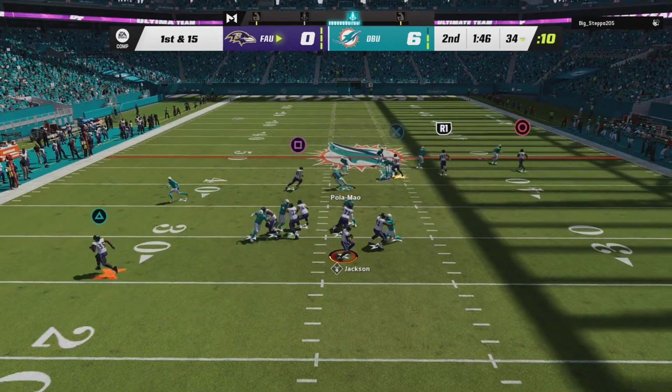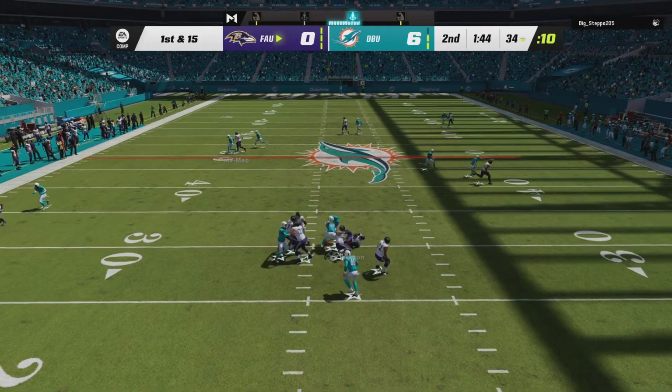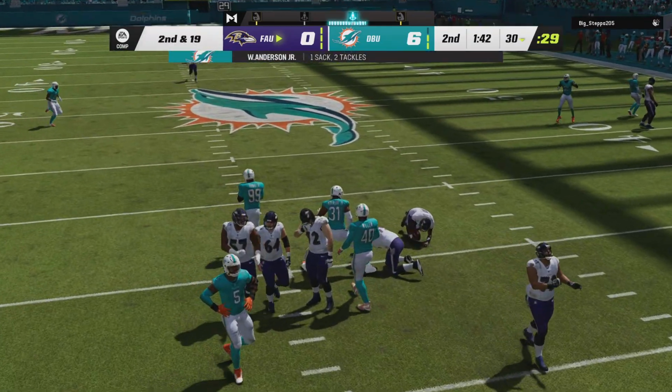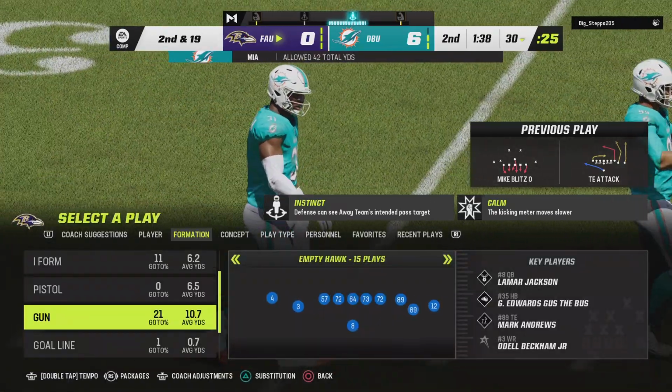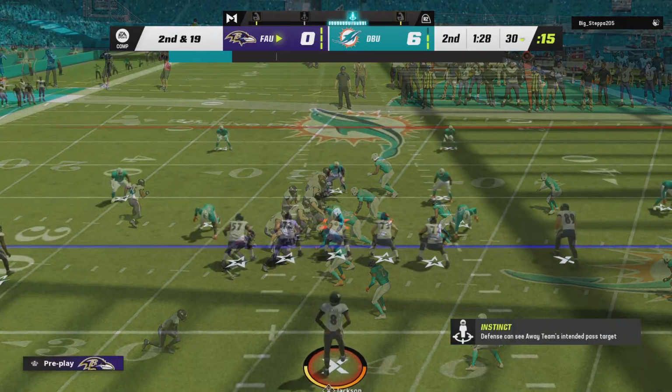Now it's Jackson. And he's going to be brought down here in the backfield. A loss of 4 that time on the sack, and it brings up 2nd.